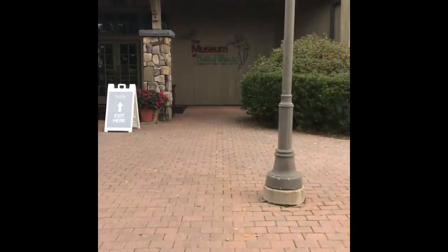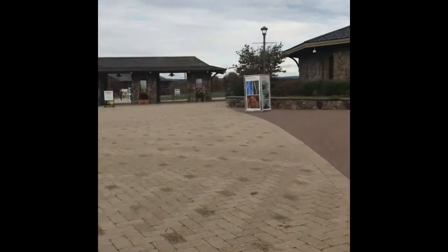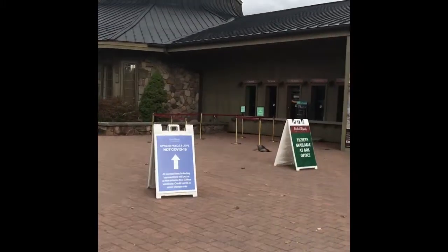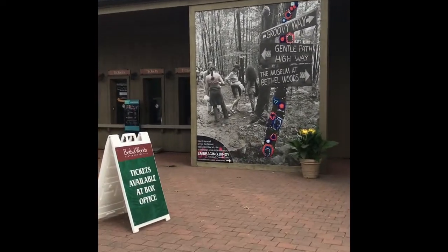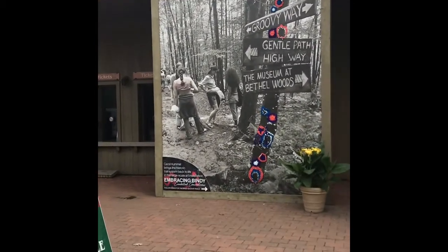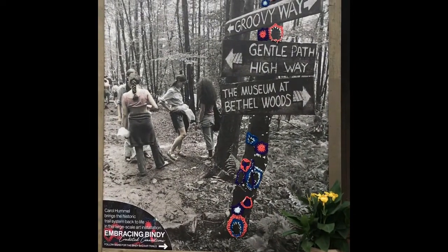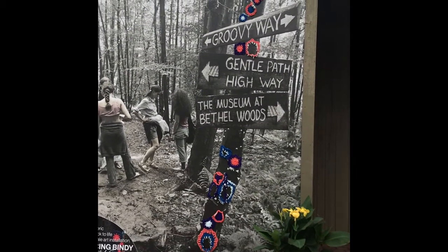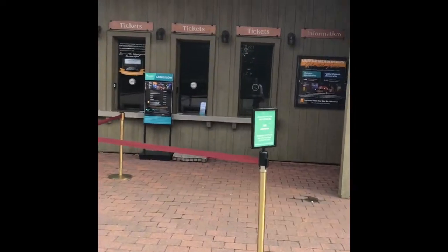So here's the Bethel Woods Museum. As we talked about in class. It's so different being here without you guys. Looks like an actual picture from the festival. Take a look at that. Everybody in the mud. So if you were going to see a show here, this is where you would buy your tickets.